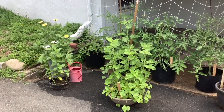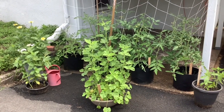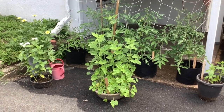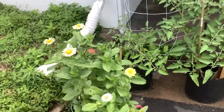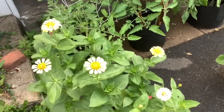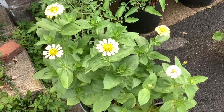Hello everyone. So I wanted to do an update on my garden because things are growing like crazy. I'm feeling so super blessed. God is good. Look at the flowers. I have a lot of flowers I'll be showing you.